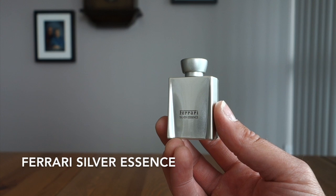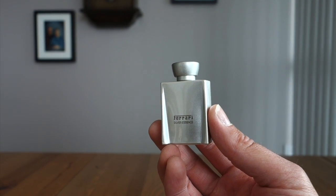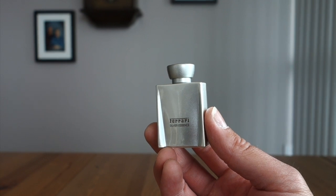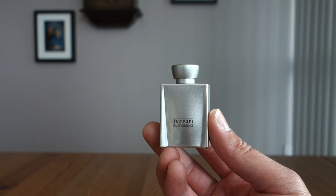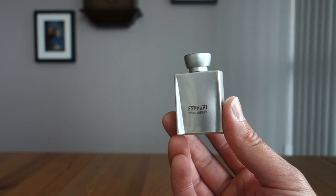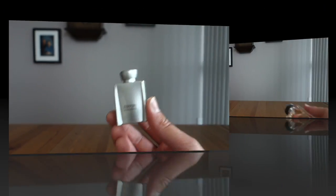Noble Fig, Silver Essence. It's more of a wintertime fragrance. I originally thought that this would be a spring and summertime fragrance, but it's got incense, some woods, some spices. I believe it's also coconut. You would think that coconut would be more of a summertime fragrance, but I was definitely wrong with this one. This is more of a fall and winter. So Ferrari Silver Essence. This is the last one.